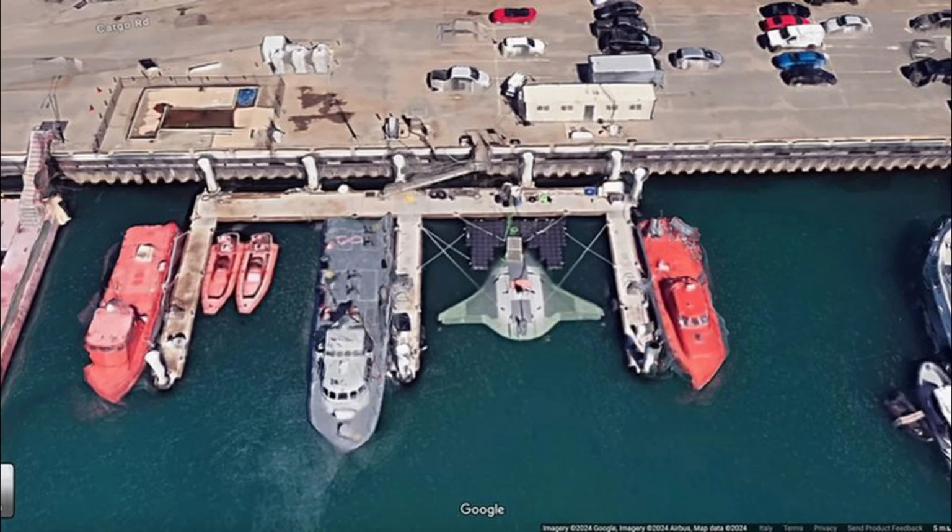Purportedly a top-secret drone developed by the U.S. Navy, resembling a manta ray, which has been reportedly spotted on Google Maps. This drone, designed for stealthy underwater reconnaissance and surveillance missions, draws inspiration from the natural movements and shape of a manta ray, known for its efficiency in underwater navigation.